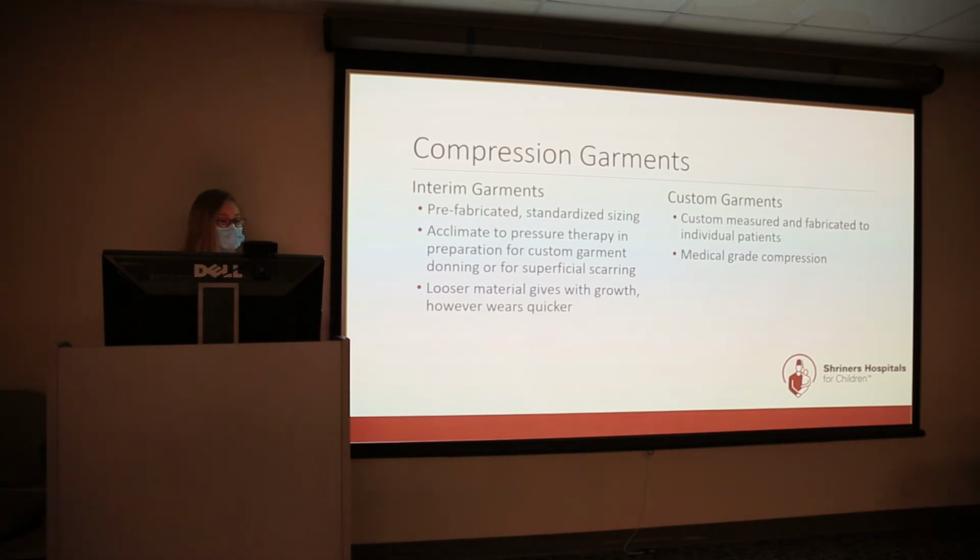So I kind of discussed a little bit of this already, the difference between the interim garments and the custom garments. The interim garments we'll typically begin with because it's a softer stitch, it's a lighter grade of compression. So this helps to acclimate the patient to the pressure. Ultimately, we'll be wanting to get them into the custom garments because it's a medical grade compression, it's a tighter stitch. However, some scars don't require that level of compression. For our more superficial scars, we can get away with just doing the interim garments. So it's up to the discretion of the therapist on what that patient needs. But those are the differences.